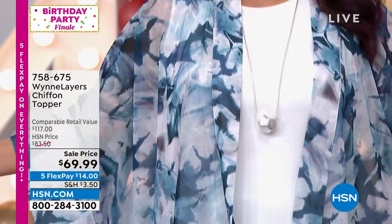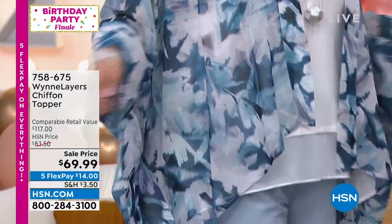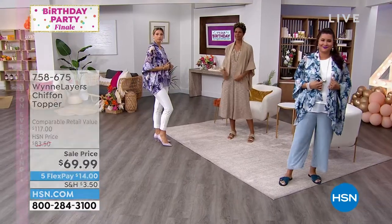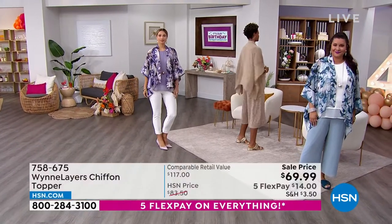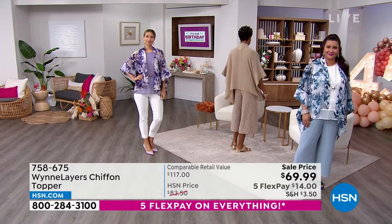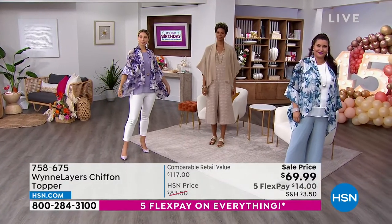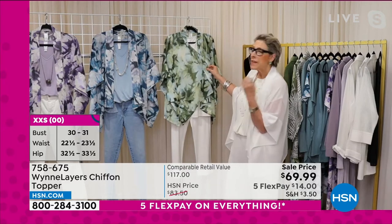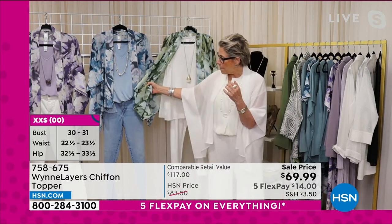You're seeing right now that we also have petrol. So for those of you who love petrol and have some of my petrol knits, this little topper will go great with those. And then in the olive, we have every color of green and many colors of blue in this print. So it's another great way you can pair that back to your denim.